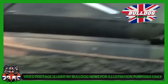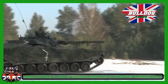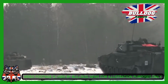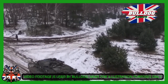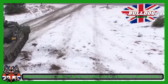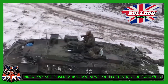But this isn't just about Poland flexing its muscles. It's about NATO solidarity and regional stability. Poland's actions are sending a powerful message to its allies: we've got your back. In these uncertain times, Poland's resilience and determination are more important than ever. As tensions continue to simmer in Eastern Europe, Poland is standing firm, ready to defend its territory and support its allies. So buckle up, folks. Things are heating up on NATO's eastern flank, and Poland is leading the charge.